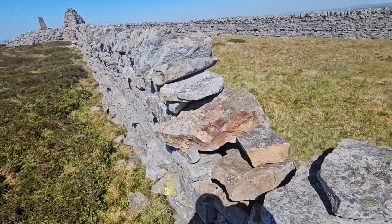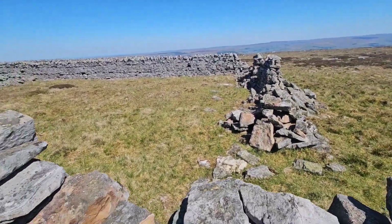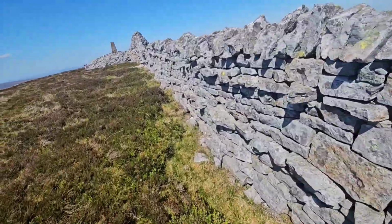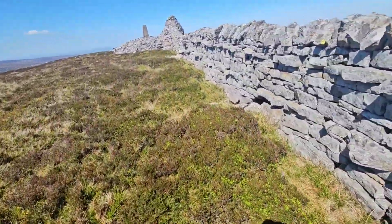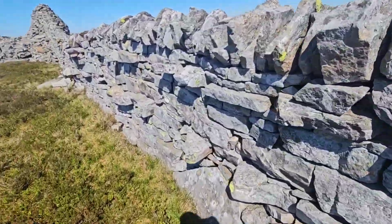Yeah, bloody knew it. Would have been sheltered around here. Never mind. At least I've got a shorter walk back in the morning by heading back towards Blackfell.